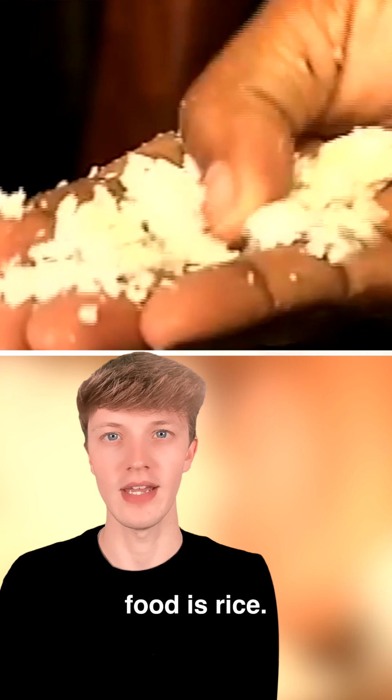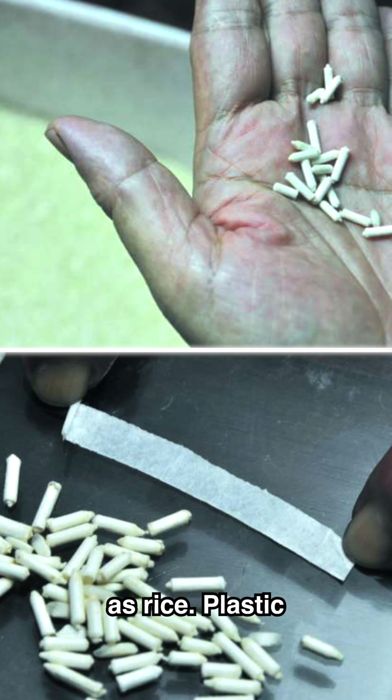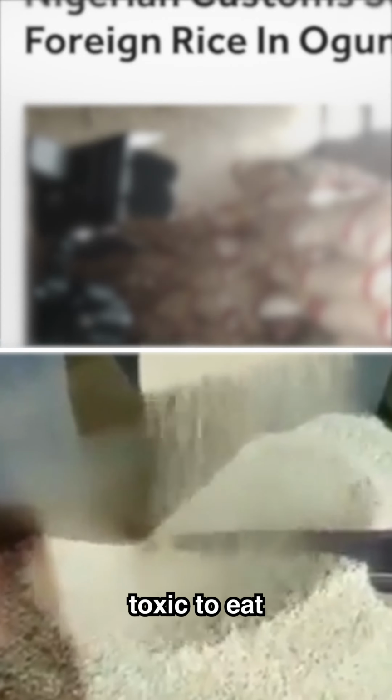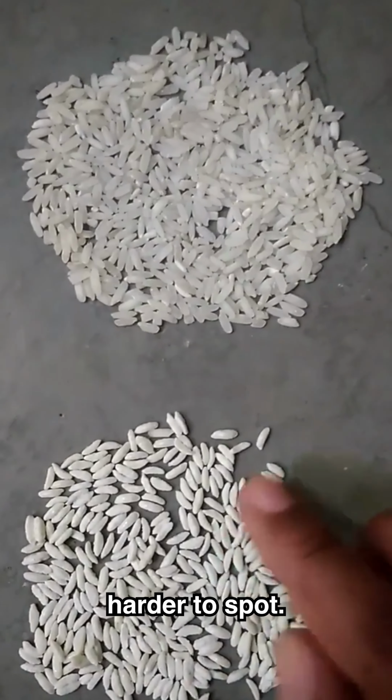Another faked food is rice. Some people sell rolled up pieces of paper as rice. Plastic rice is also getting more common in many countries, for example, India and Nigeria. This plastic rice is highly toxic to eat. And sometimes it's even mixed with real rice to make it harder to spot.